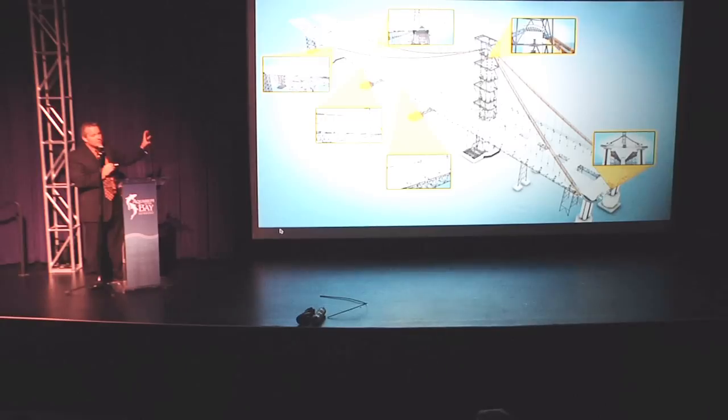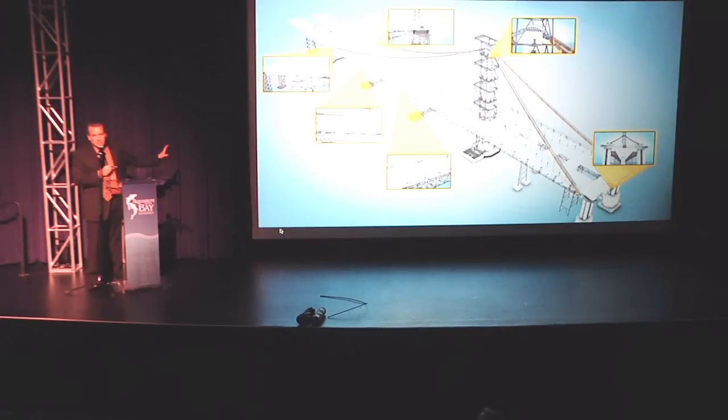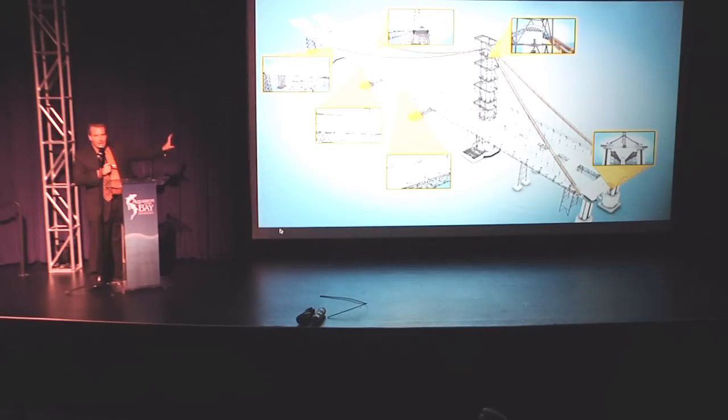But what we've tried to do with this animation, and please take this to heart because it would be easy to get lost here, this is all happening about the same time. You're going to see this presentation in sequence. We're going to take you from one box to another. But keep in mind that our crews are out there doing all of these steps at the same time. So when we jump from one box to another, you're literally going back in time, seeing the operation from a different perspective.